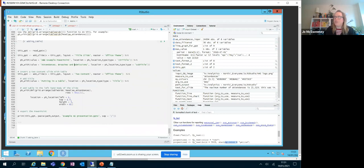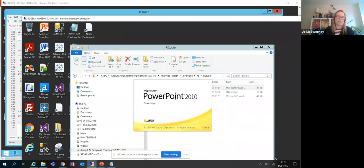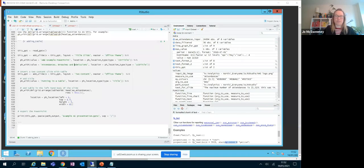If I then just go back to there, the only difference should be that the identifiers have now just been taken off, so you've just got the table as standard. Within each of the columns, you can certainly set the comma format to have it as say 21,000 instead of 21289, which I find very difficult to read. You can select different columns to make it a little bit more streamlined. But in terms of adding a table, that's how I certainly add a table to it.